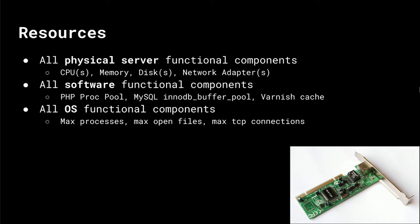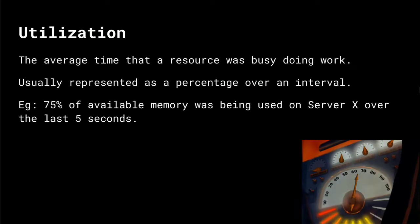And then finally, there are also OS components, like the maximum amount of processes that the system can have, the maximum amount of open files the system can have, maximum connections. We're not gonna go into OS components because when you get into those things, the issues you encounter are usually pretty esoteric. We're gonna stick to physical server and software components today.